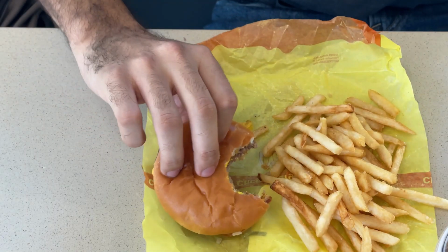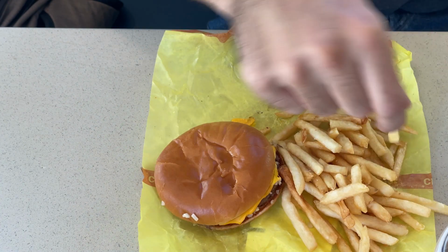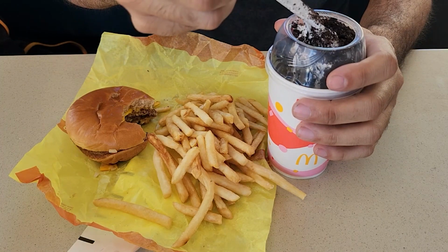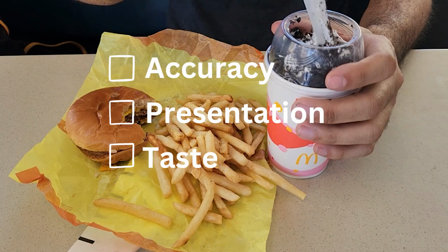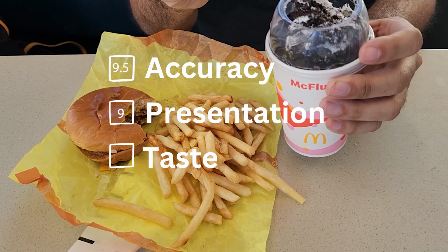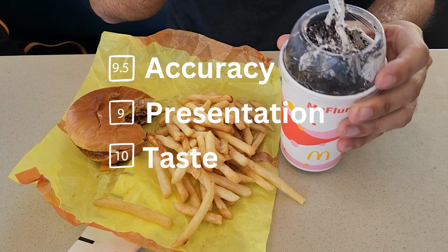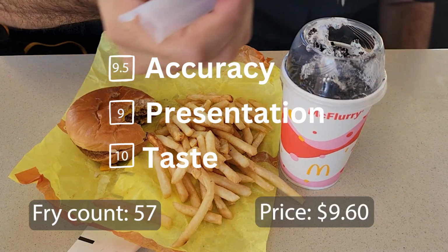Now on to the taste test. The burger is scrumptious, and the fries are as spectacular as ever. Some more good news, the McFlurry is mixed pretty well. For the final ratings, accuracy, 9.5 out of 10. Presentation, 9 out of 10 due to the sad burger. Taste, 10 out of 10. Fry count, 57. Price, $9.60.